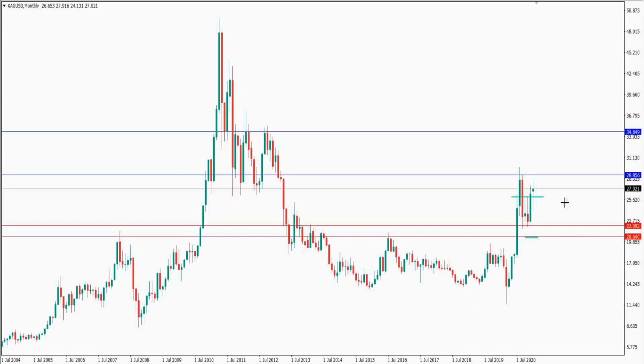So from the monthly time frame, we expect to see the price rise. However, we cannot neglect the fact that we have a major level of resistance at 28.85. So what I want to see will be for the price to at least touch 28.85 over the next few days, sorry, over the next few weeks or months, as the case may be, before the continuation. So let's see what we have from the weekly time frame.